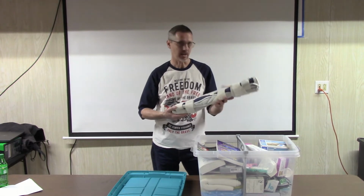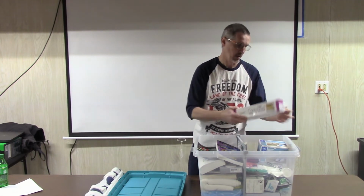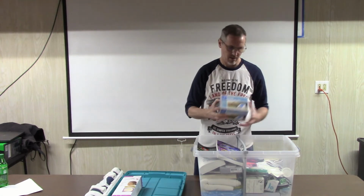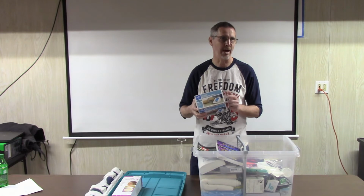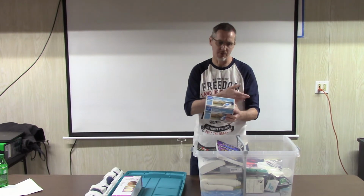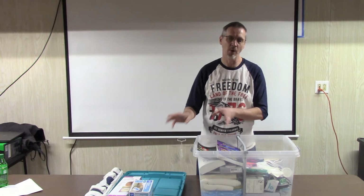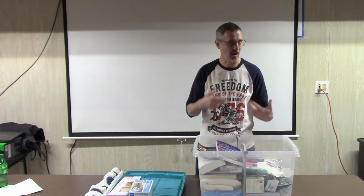This is like a leg splint, cervical collar, a blood pressure taker thingy. This one's battery powered. We do also have the regular cuff with stethoscope as well, but that one's theoretically easier to use because you just put it on, push the button, and it reads it for you. You don't have to try and figure it out on your own.